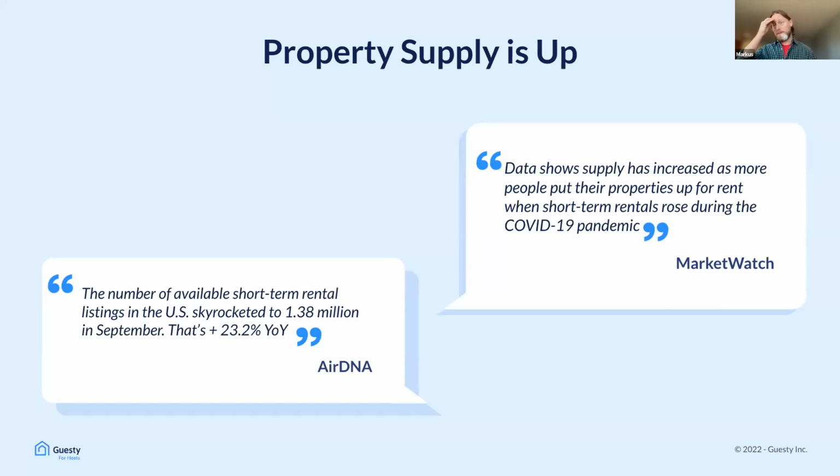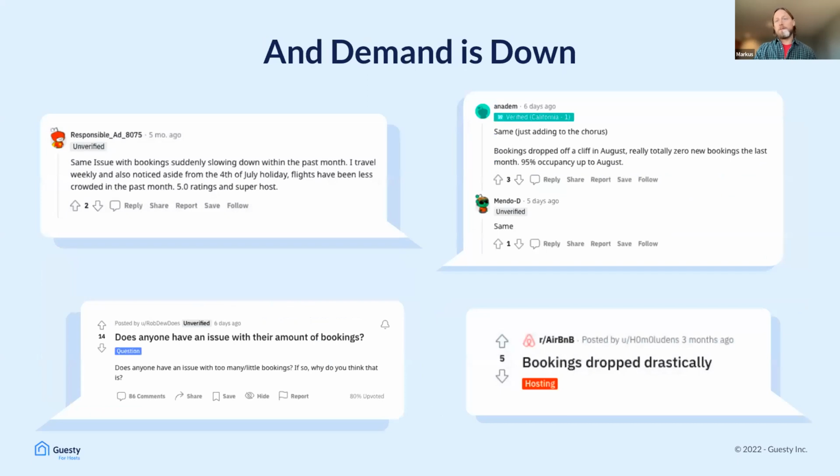As you can see from the Market Watch quote here, short-term rentals spiked during the pandemic. So we're seeing now the lagging supply entering the market and becoming short-term rental inventory, which we'll get to, and what the implications are for us in the space. On the flip side, demand appears to be cooling. Airbnb recently reported that they're moderating their forecasts for bookings during this holiday season. And you can see from some hosts talking out on the web, there are a lot of folks who are feeling that the demand is, at least in their locale, starting to drop.